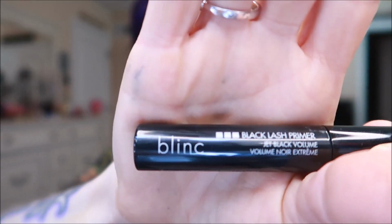For my mascara, I use my By Terry mascara, but I use the black lash primer and this Blink that I got in one of my boxes, and I really like it. I'm blurry, there we go. It really works, and you can use it like a mascara. It works great, especially on the bottom lashes. I think that's it. I think I've talked about everything I have on my face.